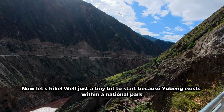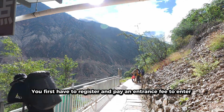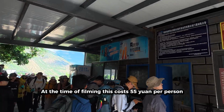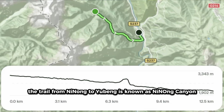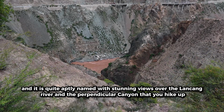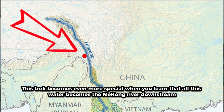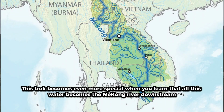Well, just a tiny bit to start. Because Yubeng exists within a national park, you first have to register and pay an entrance fee to enter. At the time of filming, this costs 55 yuan per person. The trail from Ninong to Yubeng is known as Ninong Canyon, and it is quite aptly named with stunning views over the Lanshan River and the perpendicular canyon that you hike up. This trek becomes even more special when you learn that all this water becomes the Mekong River downstream.